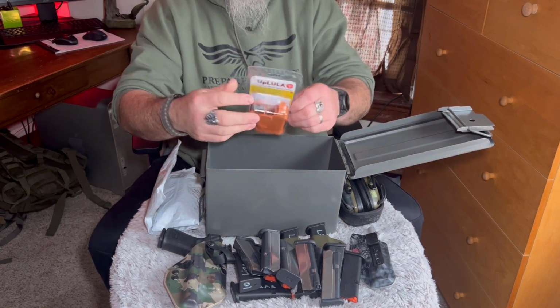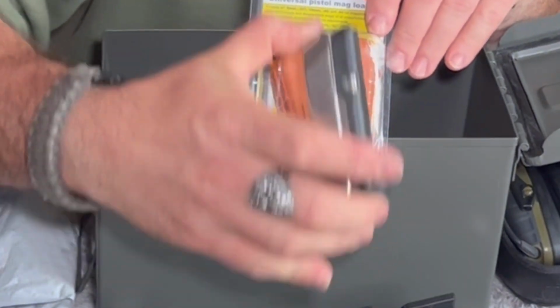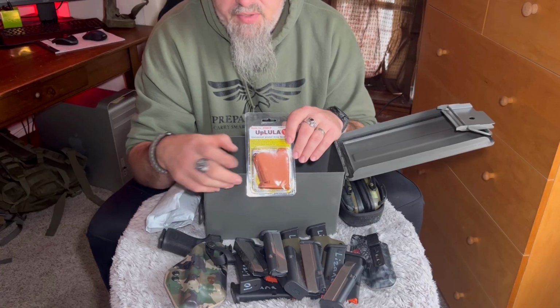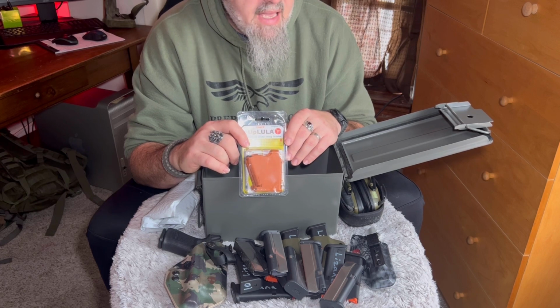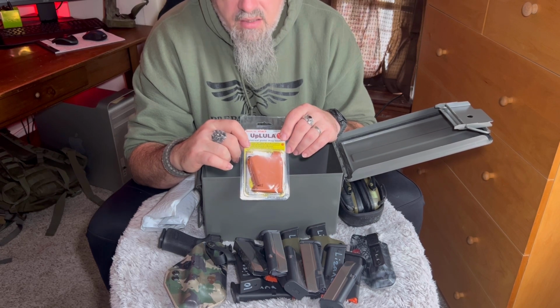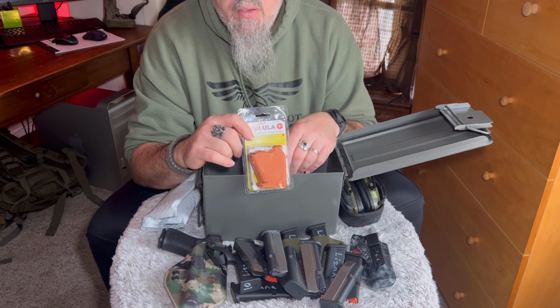Assistance loading the mag. So these in particular are exceedingly tight to load. I mean, ridiculously tight to load, especially the last few rounds. So this should help along with just the normal mags. A lot of people do not have the finger strength to load the mags, especially when you get to that last 3 to 4 rounds. So this will help her assist with that. And I got it in orange because they come in black, but if you drop it, you can find it.